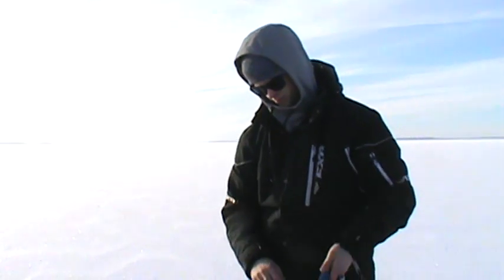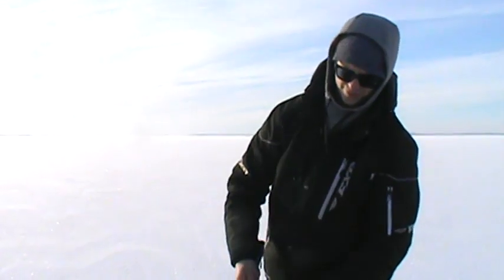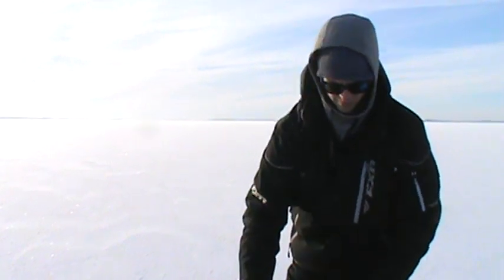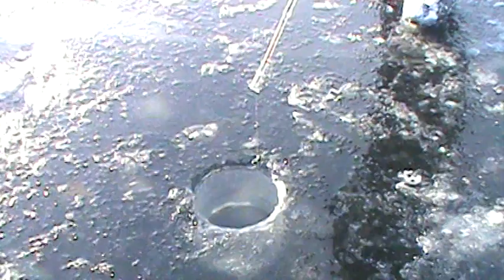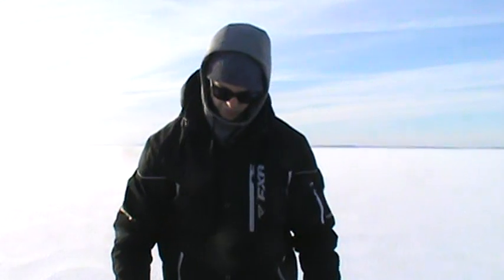See what he's doing? He's dropping it back down and bouncing it off the bottom a little bit. Another bite? Good. Get him. Working the bottom here. A lot of times with these trout, you'll see that your line will pile up in the hole because they'll hit it on the drop. They'll chase it around quite a bit. Like you got one now, I think. Nope. Deceiving.